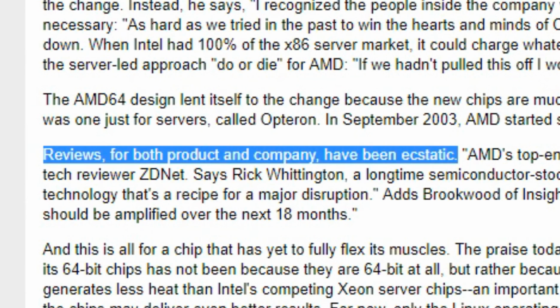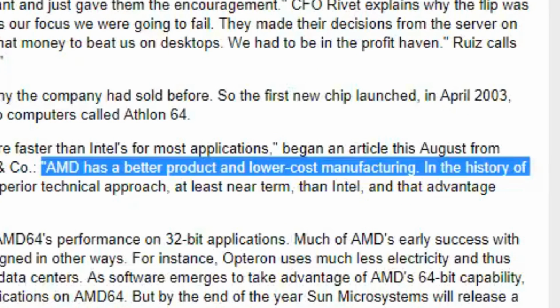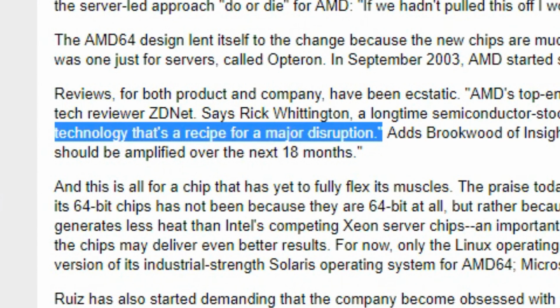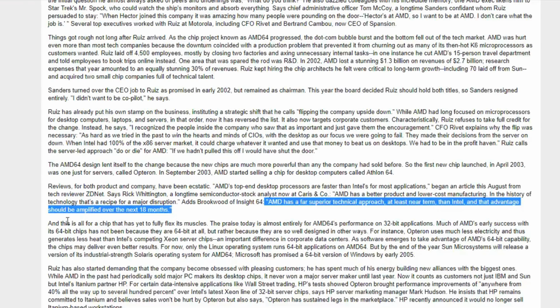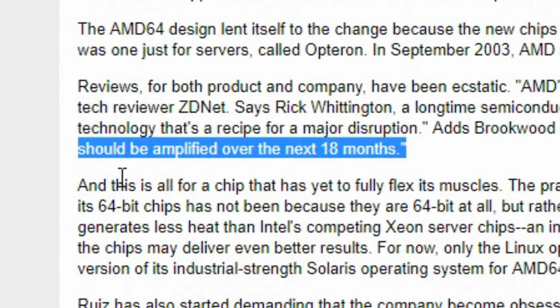Further down the article, we can see that reviews for both product and company have been ecstatic. AMD's top-end desktop processors are faster than Intel's for most applications, while another continued that AMD has a better product and lower cost manufacturing. In the history of technology, that's a recipe for a major disruption. And finally, Brookwood of Insight64 again says, AMD has a far superior technical approach, at least near term, than Intel, and that advantage should be amplified over the next 18 months.